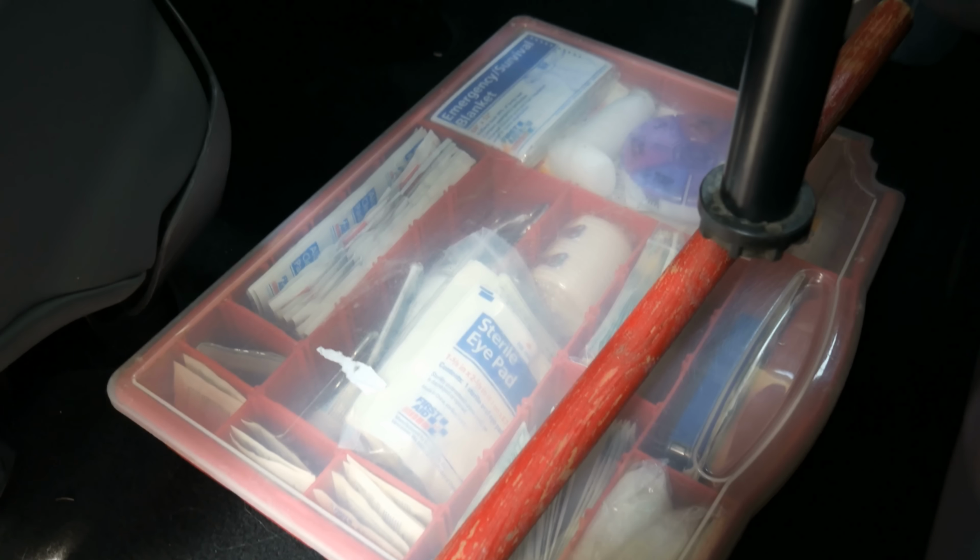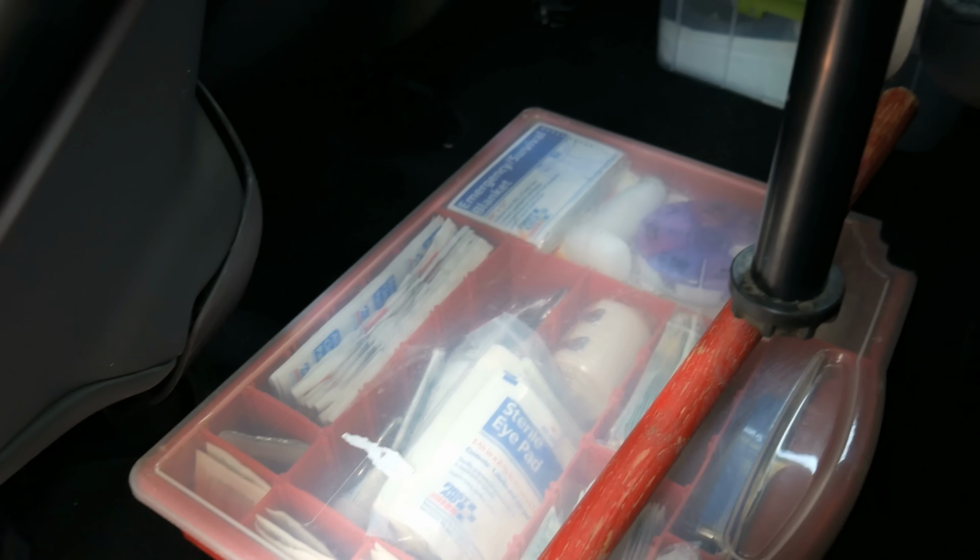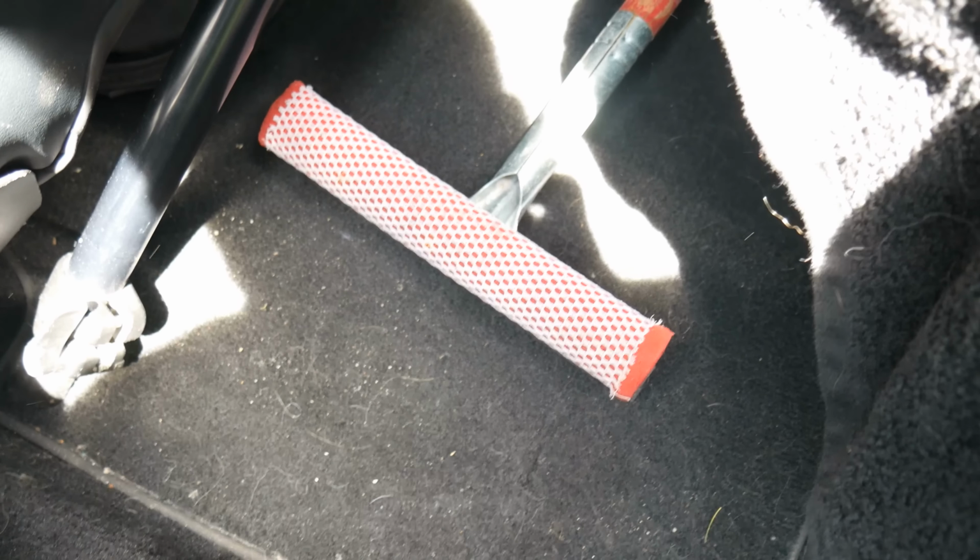Oh, and then down here, this is a tray of medical stuff, which I try to keep on any extended trip. And then, since I'm not at gas stations all the time, I'm bringing my own squeegee. Let me go on the other side, show you what's here.